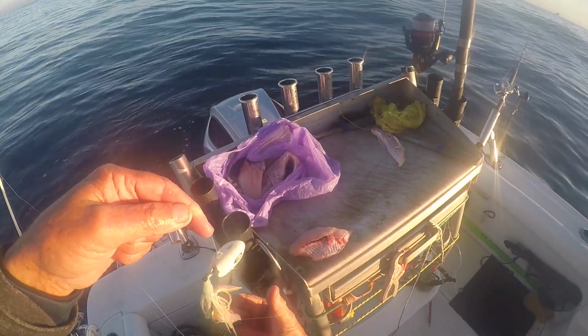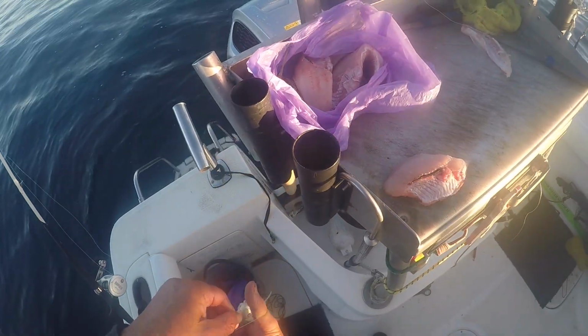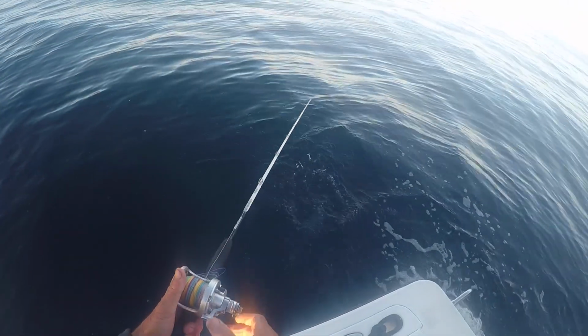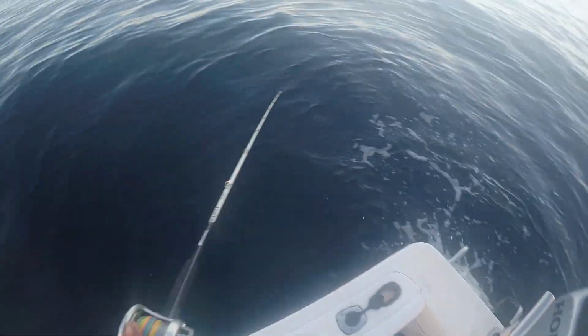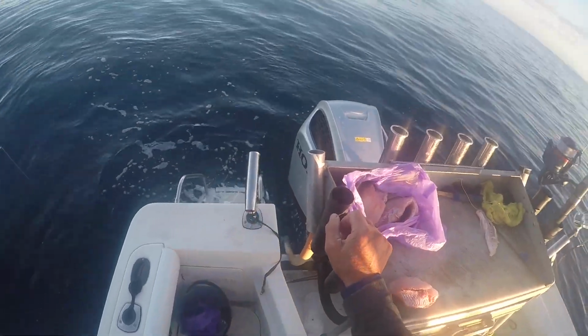Next, I bait up an octo-jig and get ready to deploy that. That will be taken care of by Rodney. Yeah, just drop it to the bottom, lift it up a couple of meters, and just set the drag and put it in the rod holder and let Rodney take care of it.